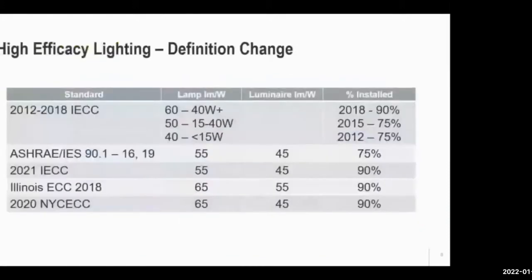So what do these efficiency requirements look like? Well, this is a bit of an eye chart. It does show here, if you look at the standard on the left, you can also see the lamp lumen per watts that are required by that specific code, the luminaire lumen per watt, and also what percentage of fixtures are to be installed to the high efficacy lighting.